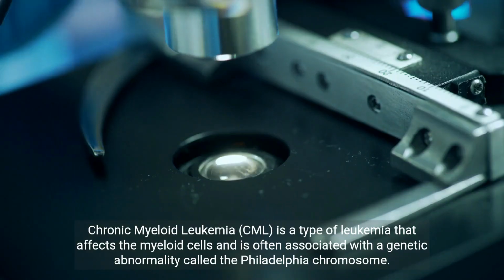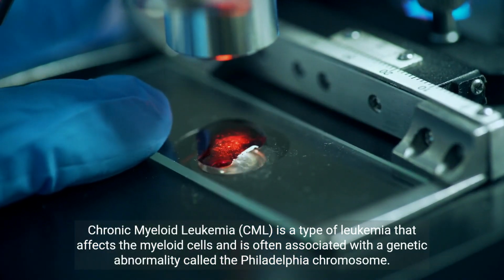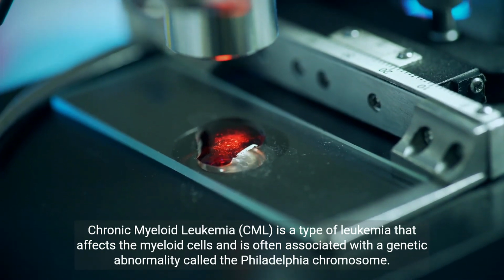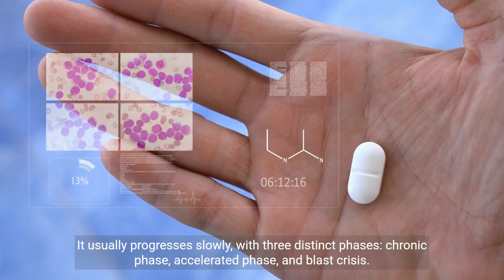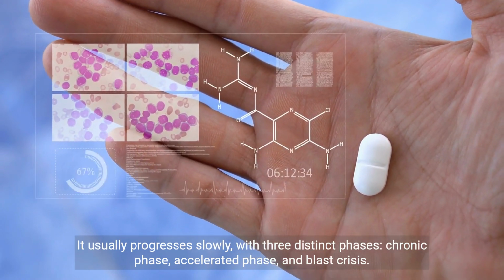Chronic myeloid leukemia, CML, is a type of leukemia that affects the myeloid cells and is often associated with a genetic abnormality called the Philadelphia chromosome. It usually progresses slowly, with three distinct phases: chronic phase, accelerated phase, and blast crisis.